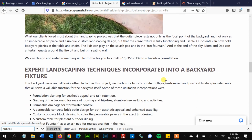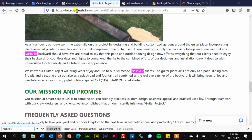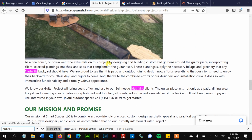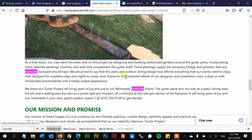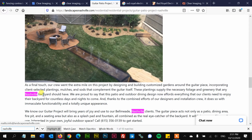This is sending Google many signals that this website has to do with Nashville, because it has a page referencing it many times because they did a job there. This is a really good strategy for you. Do pages like this for your website so you can send Google signals that you have something to do with your service area, whatever that city is. Put it in the text of those pages.